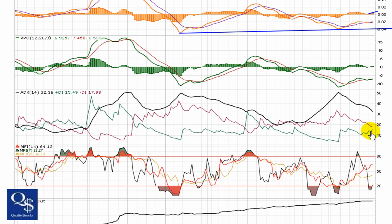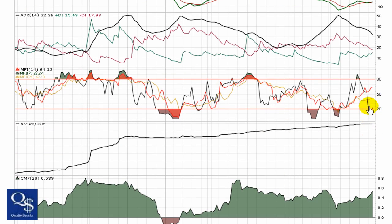Nice positioning. We're getting about ready to see the negative DI be crossed by the positive DI. The strength of this downtrend is certainly slowing down. It's losing some strength, about ready to break under 30, which takes it out of a trend, brings it into a trading pattern. Big separation between the 14, 21, and 7.